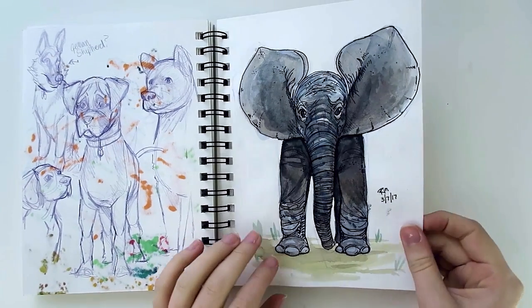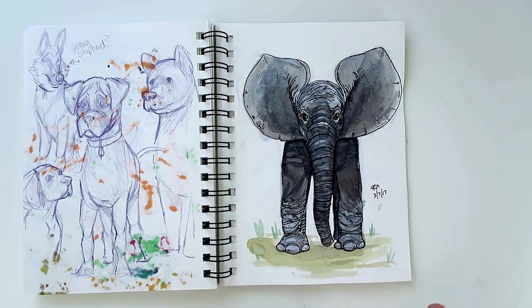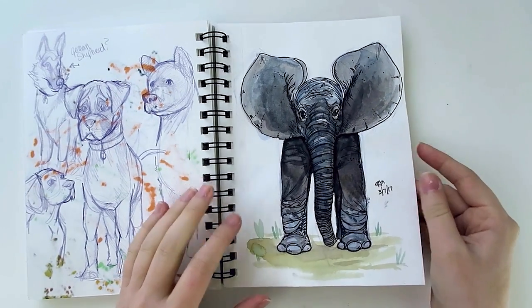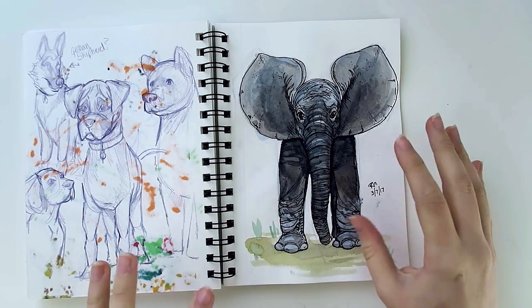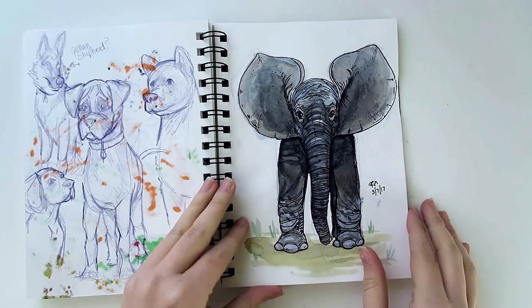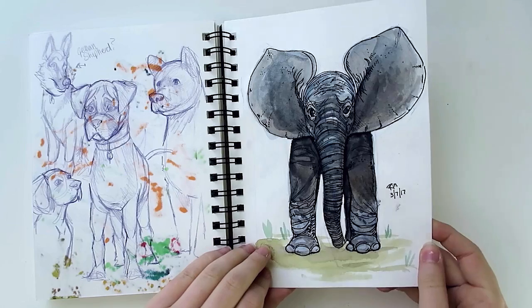And then I decided to draw an elephant, but again, I did that thing that I mentioned where I just added too much color, so it started bogging down the line art, and it's harder to see all the details, so I like to keep things so much lighter than this. But again, I was still experimenting and learning what I like best, and I was trying to copy the reference at the same time, and kind of ended up fighting myself about it, but I do like it.